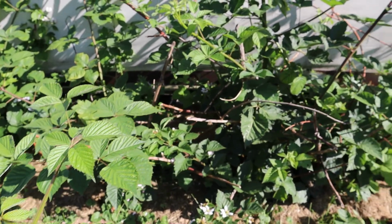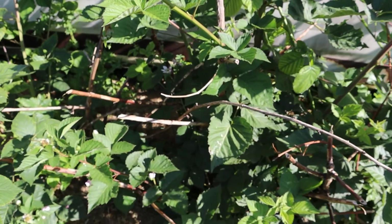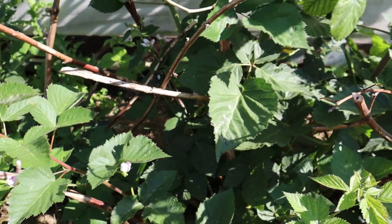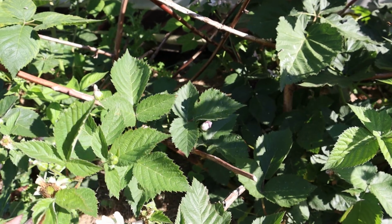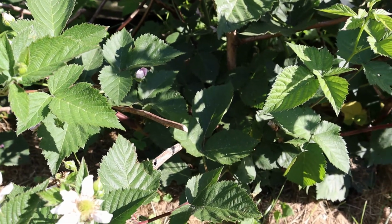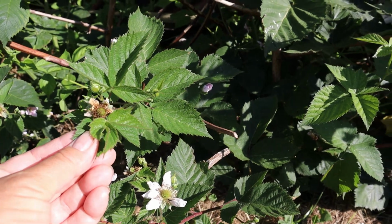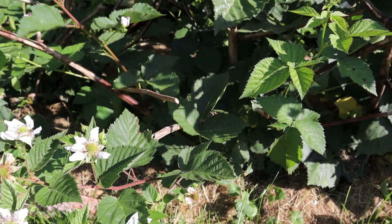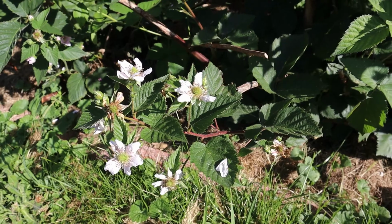The second year, the cane has 3 leaves. And you can see one down here. This one here. There are 3 leaves, and you can see it has some flowers. That's going to be some blackberries. So only the second year canes flower and produce berries.